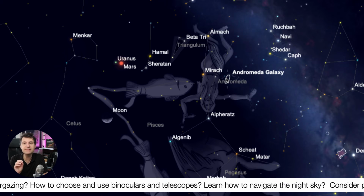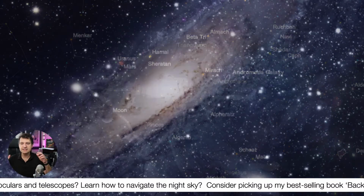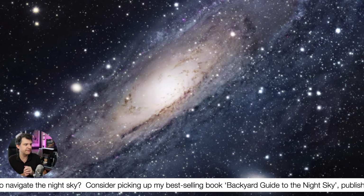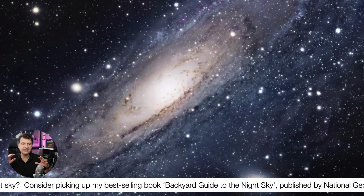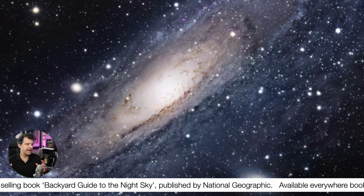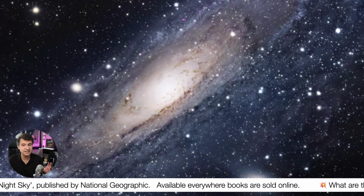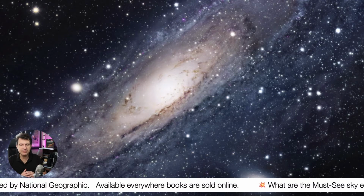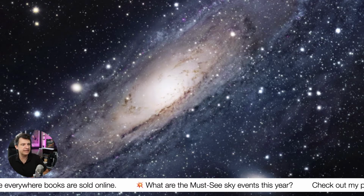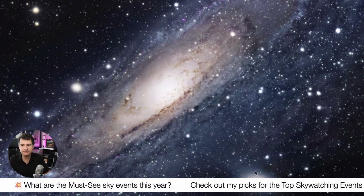It's 2.6 million light years away, and the Andromeda Galaxy is just a giant spiral galaxy. This is a long exposure photograph through a backyard telescope, and it's this beautiful spiral galaxy that is bigger than our Milky Way galaxy, containing perhaps up to 1 trillion stars in a pinwheel formation. We're seeing that flattened spiral almost edge on, at a bit of an angle.